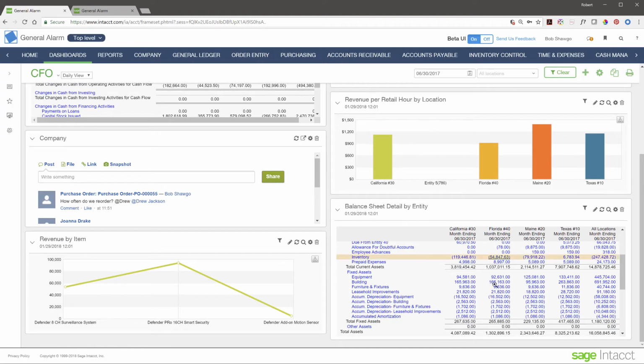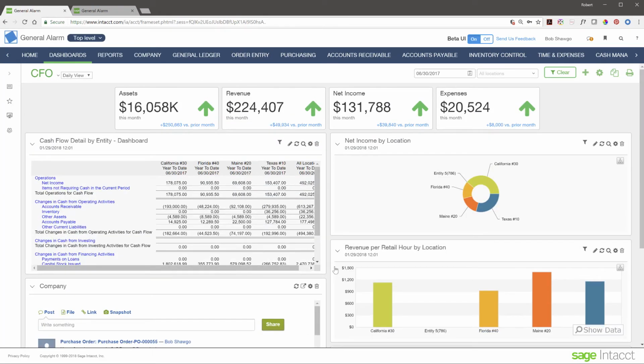We can create balance sheets by entity, again breaking out different types of metrics, so that we can have these standard reports against these different entities and along these different dimensions.